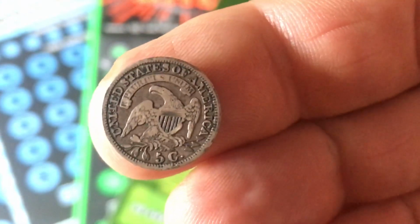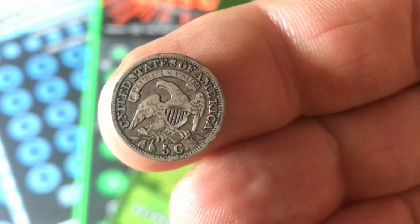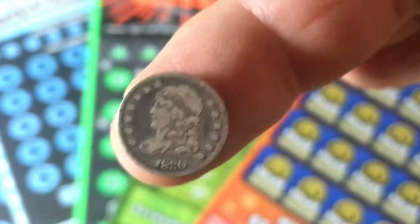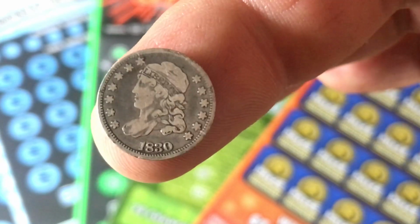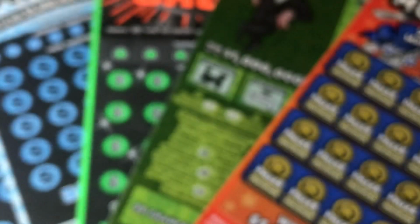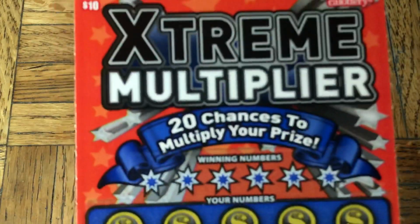It is teeny tiny. I don't have a comparison for you right now, but it's literally almost half the size of a dime in its diameter. So it's easy to get lost. This is still money. You can still take this to the store and exchange it for 5 cents, and they'll look at you like you're nuts and think it's fake. It's worth more than a nickel for sure. Anyway, let's get to our tickets.